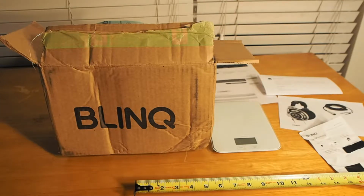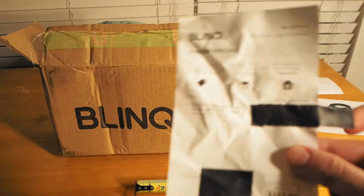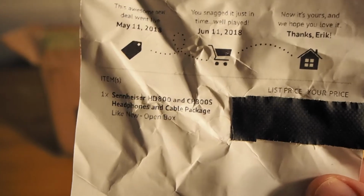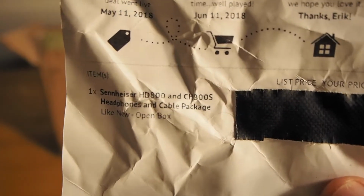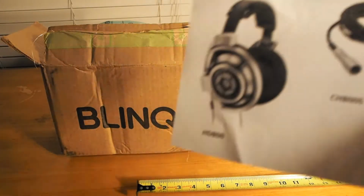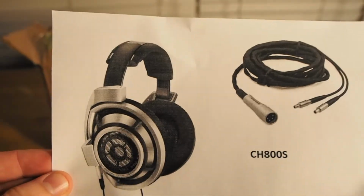The real problem I had here was with my second order, and the order was for 2 items in one. You can see here's the shipping information that they sent over, and here we go. It was for a Sennheiser HD800 and CH800S headphone and cable package. So there's supposed to be 2 items. And so I can show you a little picture here, hopefully to help. It's the cable and then also the headphones.